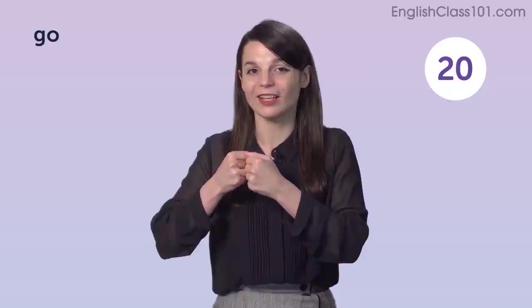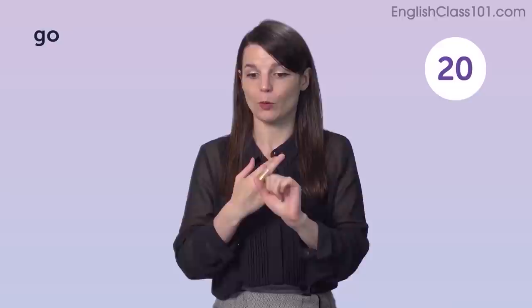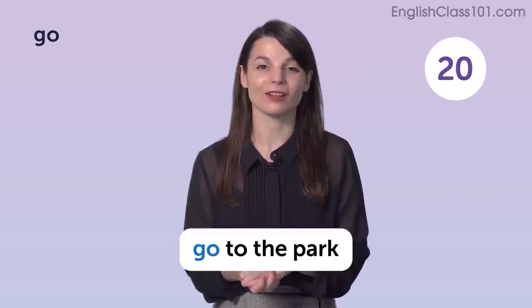Go. So the verb go means to move from one place to another place. We use this when we're traveling or maybe even when we're talking about some place we would like to go or like to travel to. Go to the park.